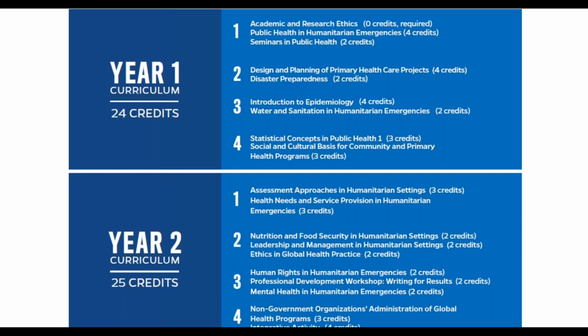Then we move on to a course that Cortland and Shannon Ducey are teaching now, which, oh, I'm sorry, that's the third one. So yeah, designing and planning of primary healthcare projects, and that is together with Gilbert Burnham. Sorry, it switched around. Cortland is doing another one in the second term. We do disaster preparedness, which is a focus on both conflict and epidemics and deals with international health regulations. And all students that take the Masters of Applied Science have to do, and it's a very important course, an introduction to EPI. We then do water and sanitation and humanitarian emergencies, because you can't really concentrate on and want to improve the health of populations in humanitarian emergencies without knowing about WASH.